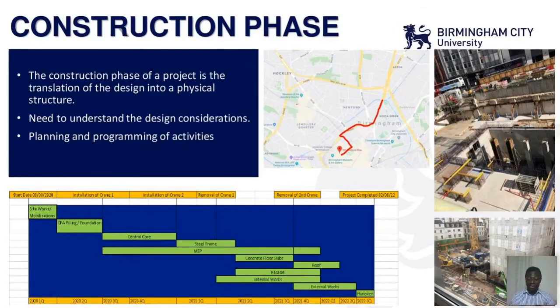And once you understand all of that, you come to the planning and programming of your activities. What you're going to ask is, okay, how long have we got to build this tower? How long is it going to take us? Based on how long it's going to take us, how do we phase the project? How do we plan how much time we spend doing the foundation? How much time we spend doing the superstructure? How much time are we going to spend to do every aspect of it?